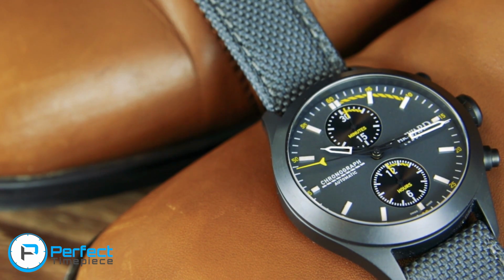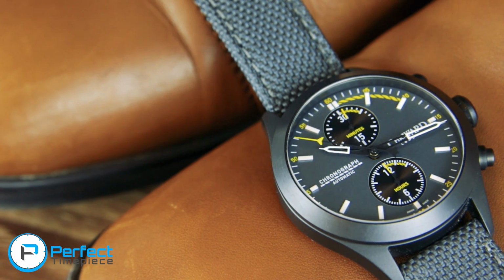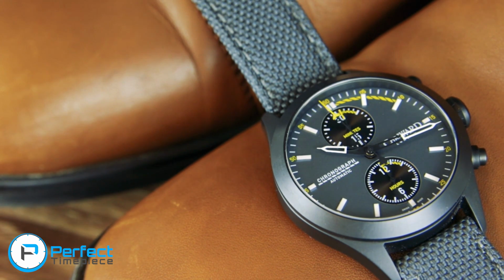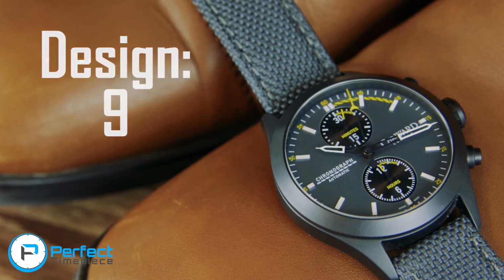Even though it is a commemorative watch, it does not obnoxiously flaunt the commemorative design elements. Because Christopher Ward was able to balance these unique design elements in such an iconic way, this watch earns a 9 out of 10 in design.